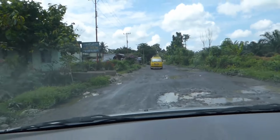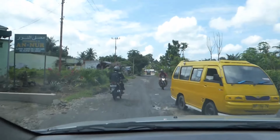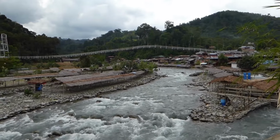Sumatra Highway. Yeah, it's good. Sumatra Highway. But after a long time, it's worth it, especially when you see Bukit Lawang.